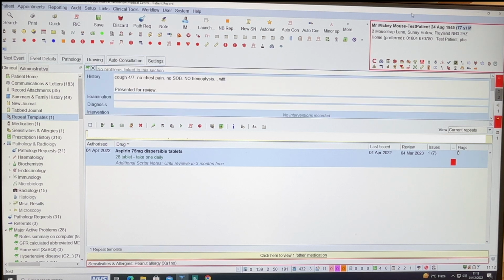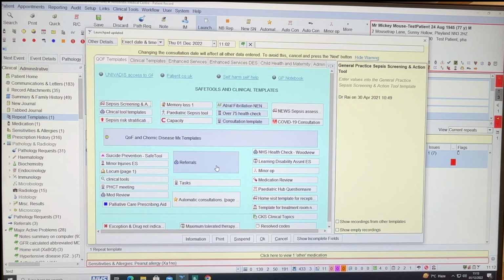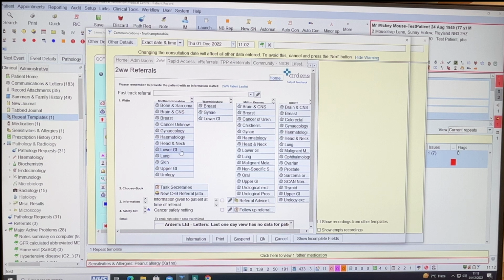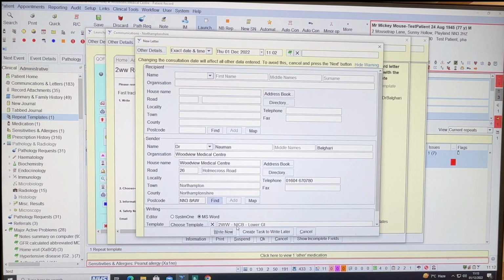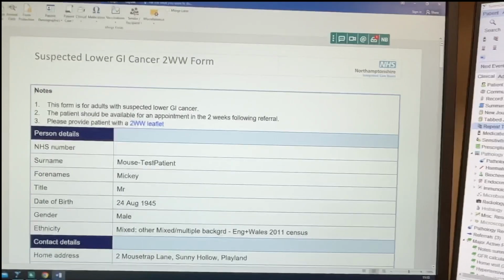So for example, a patient has red flags like weight loss, blood in stools, etc. So you need to do a 2 weeks referral. So again, that's very simple. Everything has templates again. So you go to referrals, you go to 2 weeks forms, and you'll find a referral for lower GI. And then when you open the document, you'll see it like this.